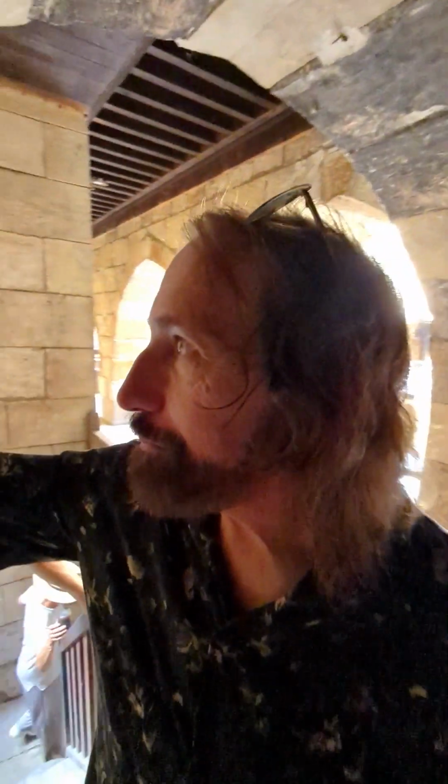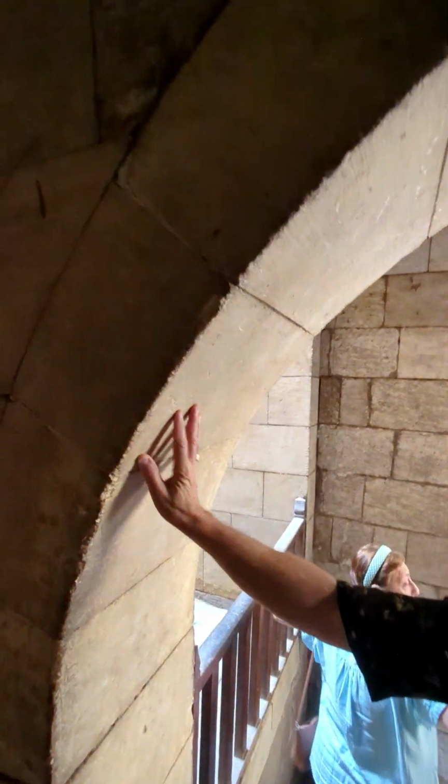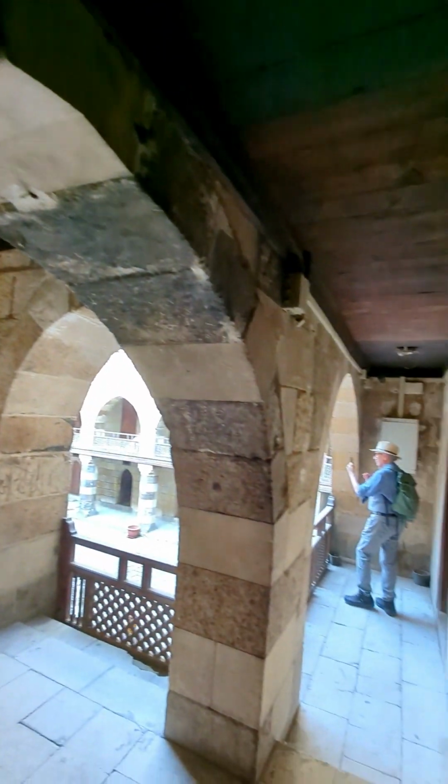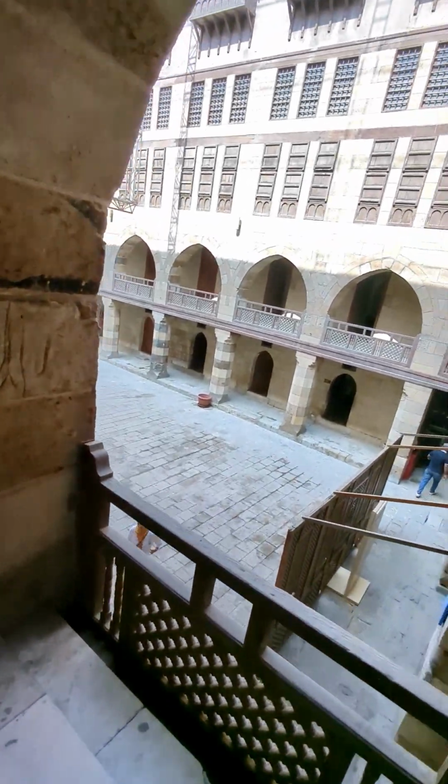Yeah, what's amazing is all these were hand carved. I'm telling you. There's all the carving marks. Yeah, all of origin stones. That's a lot of stones. Yeah, serious business.